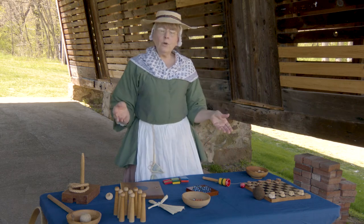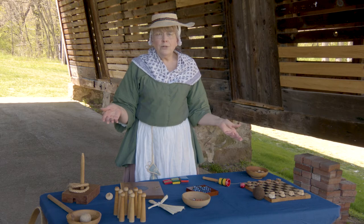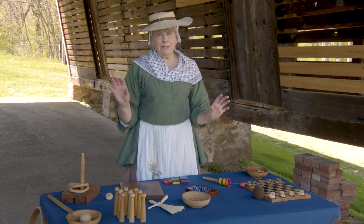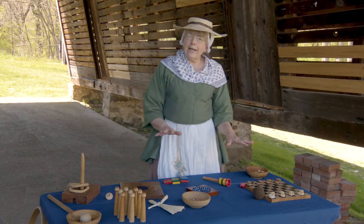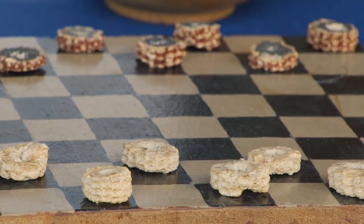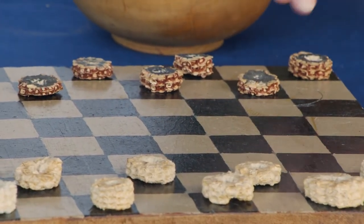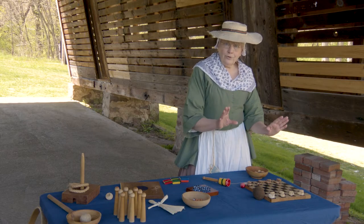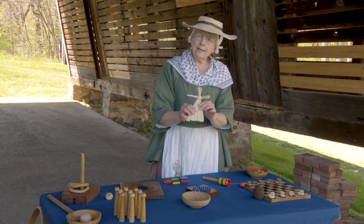So as you look at these toys and think about how they're made and compare them to your toys today, what, lots of metal and plastic, especially plastic. But if you look at what these toys are made of, it's all natural materials that they had on hand. So the checker game is just a piece of board painted, and the checkers are made of corn cobs, sliced and dry.